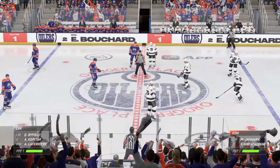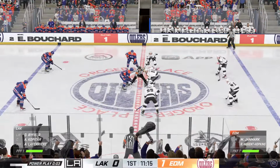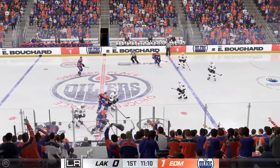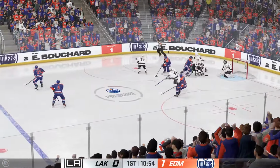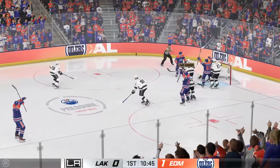The Oilers are first to light the lamp tonight. Let's see where it goes from here. There's been some back and forth action, and you have to believe that sometimes when there's one, there's more to come. Edmonton's got a hold of the puck off the draw. The Kings certainly didn't get the result they wanted on that power play, giving up a shorthanded marker. Sometimes when you're on a power play, you can get caught cheating.